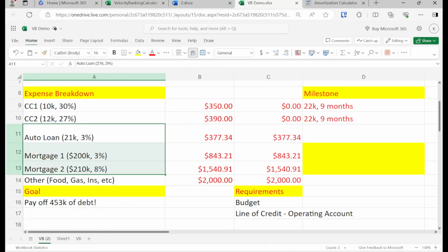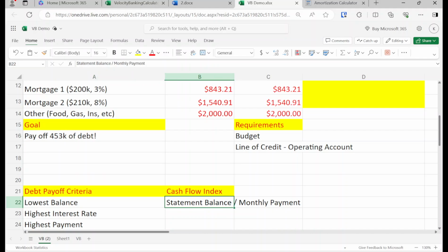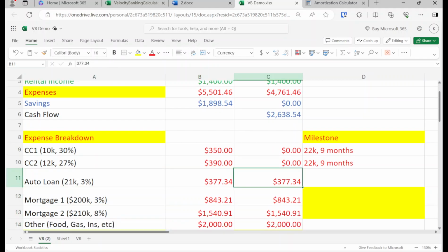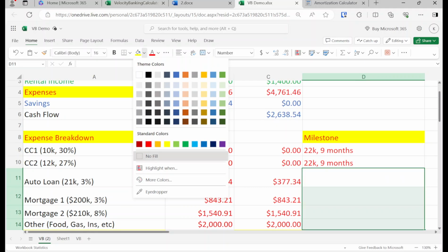Which one do we pay off first? There are actually ways to figure out which debt to pay off first. There's the general debt payoff criteria or the cash flow index model. I'm going to skip the debt payoff criteria for now. Let's just head on over and use the cash flow index. Basically all it is is a formula of the balance of the loan divided by the payment. Okay? And let's go ahead and calculate the cash flow index number.